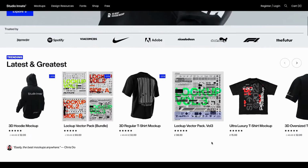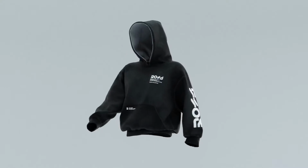Here you'll discover carefully curated design resources from pre-built mock-ups, dynamic animations, vector and texture packs and fonts, through to the humble beginnings documented in our Starting a Streetwear brand series.